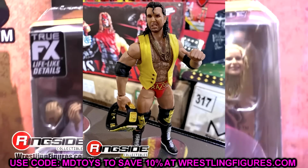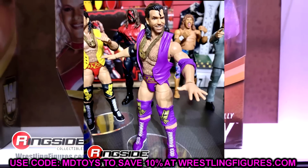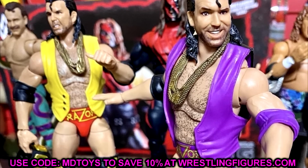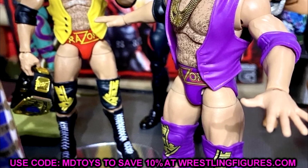We get two different versions. We're going to have a Chase variant version. Now, we do have some info on this from Jimmy. Jimmy says that the normal version will be the red and yellow Razor, and then the Chase version is going to be the purple Razor. And I really like this torso. I think these head sculpts look phenomenal.